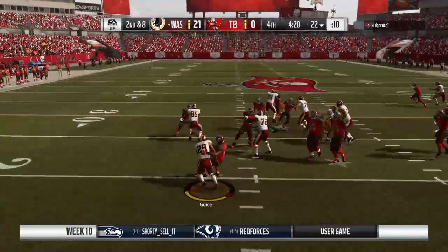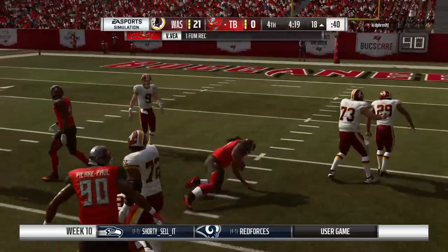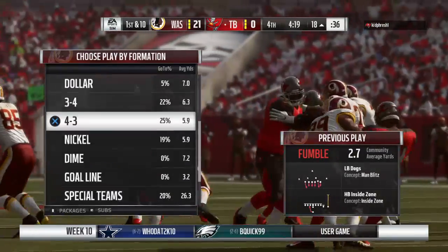They'll run with Geis, and he's hit behind the line. He lost the football. It's loose. And they're already in the red zone. The 18-yard line is where they take over.